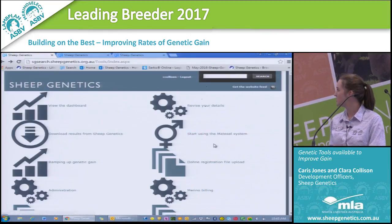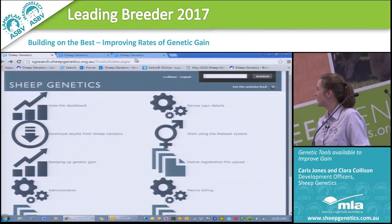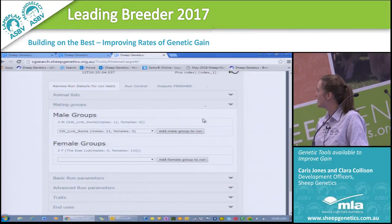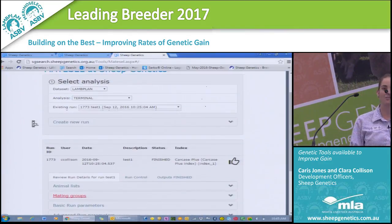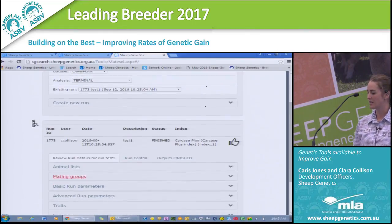The other cool thing, and the most cool thing, is Mate Cell. It's definitely one of the more fun jobs. What we've got here is the interface. We can choose the mating group, so you get a list of potential ewes and rams to be sires and dams.